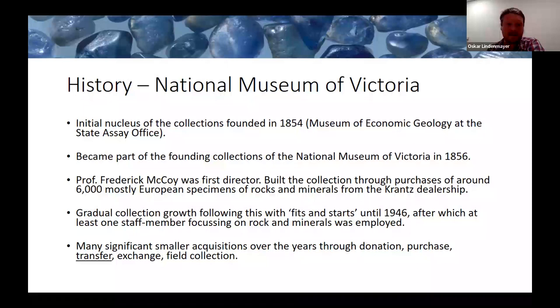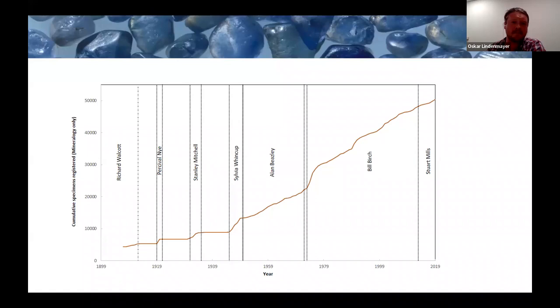And I'll show you the growth of the collection. This is the mineral collection in particular. You can see this is a cumulative growth and it really grew in fits and starts in the first half of the 20th century. There wasn't continuous staffing. And then after 1946, we've had essentially continuous staff in mineralogy and geology, and the collections have continued to grow.